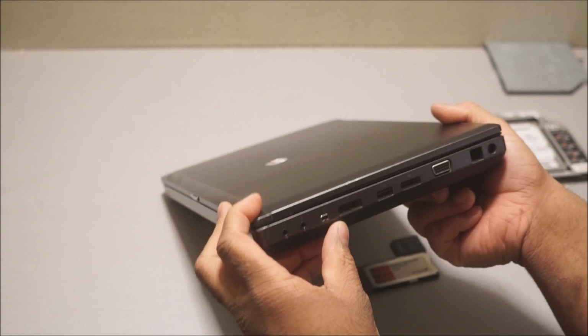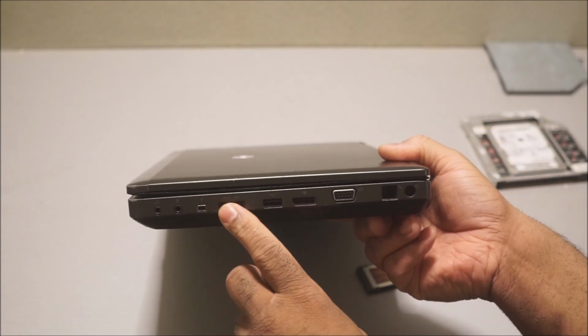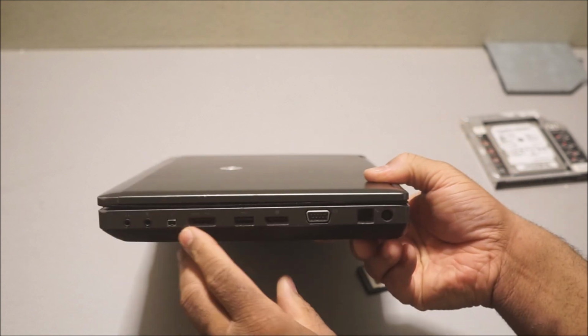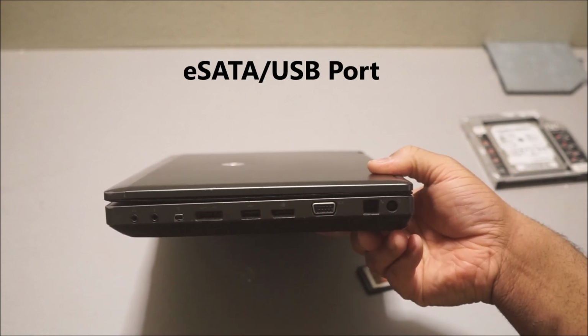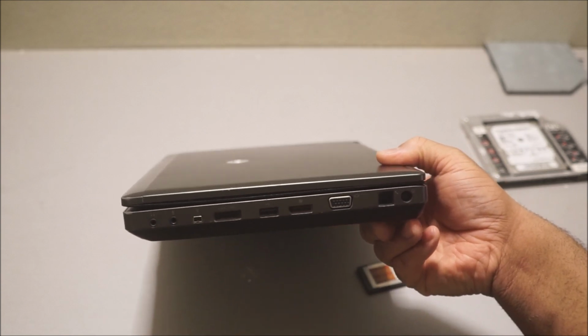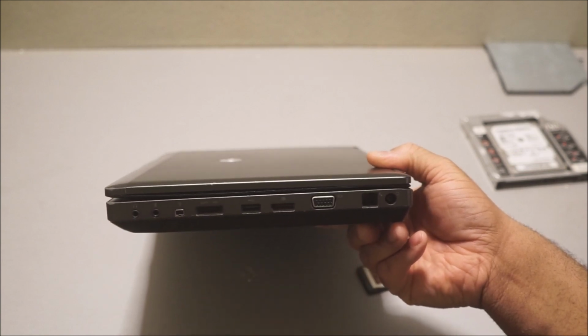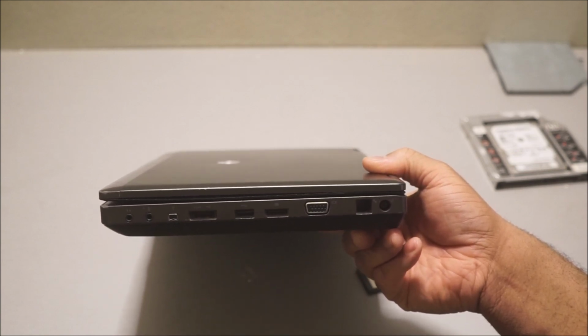Then you have a USB port. Then you have a combo. This is like an eSATA and USB port. You still can use this as a USB port. It works great. Then you have here the FireWire port, which nobody really uses nowadays. But it's there if you do need it.